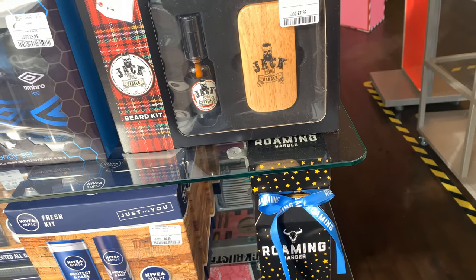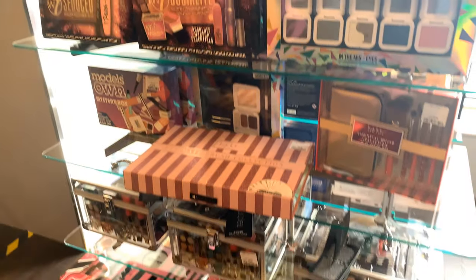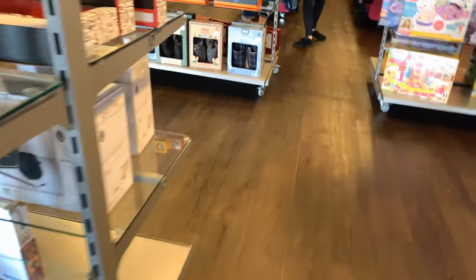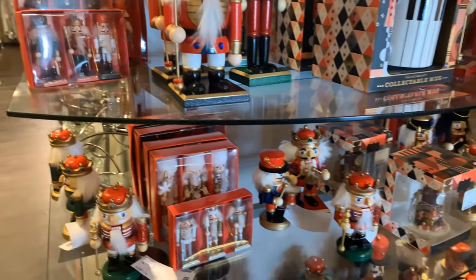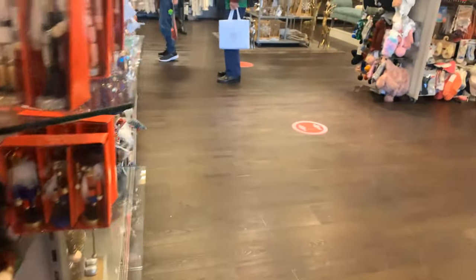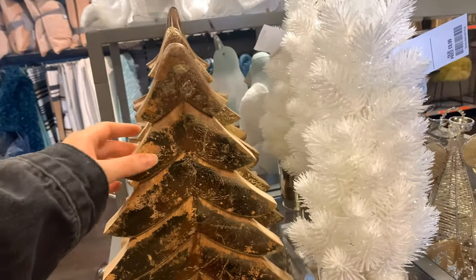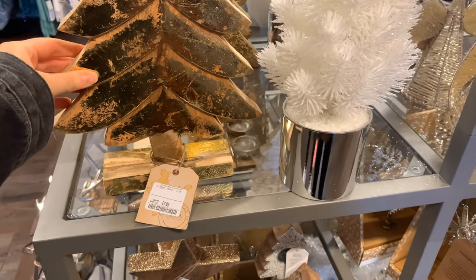Got all the Christmas presents. Got the games that you can play on Christmas Day, a Gogglebox one. Icy Christmas decorations. These are cute. I want to get a... Do you not like them? All the baubles. Father Christmas. I really like that. Do you like that? I do.